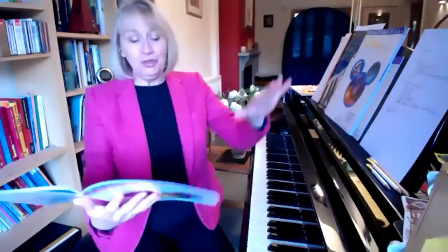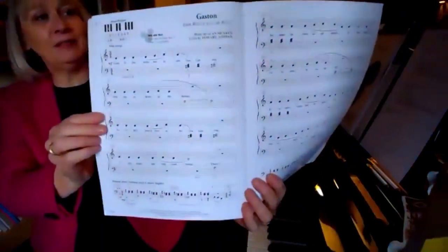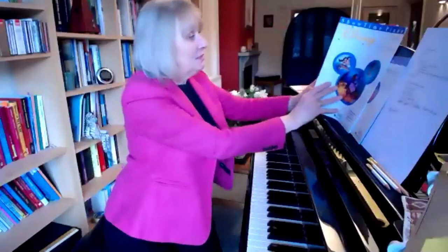So this is Gaston from Beauty and the Beast. And that is four pages long. So she's also got to learn how to turn the page as she goes, manage, you know, all skills that we need to learn as pianists. So that is Playtime Piano.